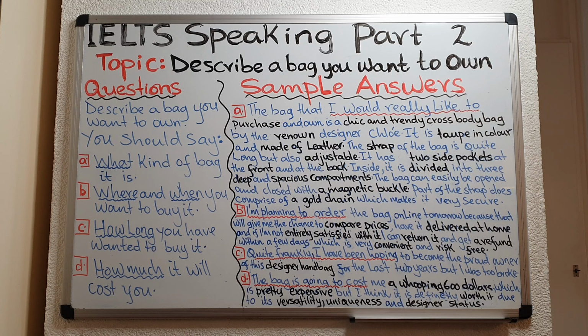Now, let's move on to question D. How much will it cost you? So the examiner in this question wants to know the amount of money you have to spend to buy this particular bag. How much will it cost you?